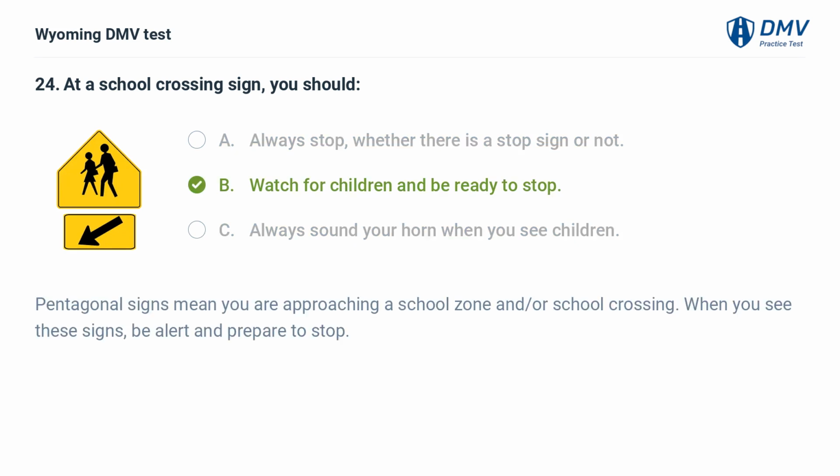B. Watch for children and be ready to stop. Pentagonal signs mean you are approaching a school zone and/or school crossing. When you see these signs, be alert and prepare to stop.